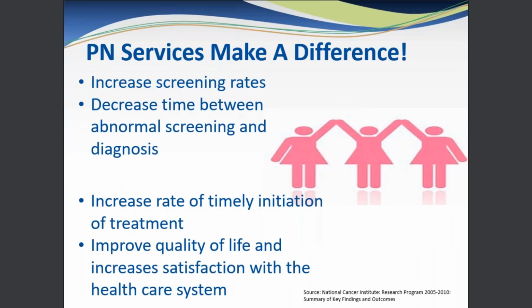Patient navigator services do make a difference. Patient navigation has been found to increase screening rates, decrease time between abnormal screening and diagnosis, increase rate of timely initiation of treatment, and improve quality of life and increase satisfaction with the healthcare system and cancer care.